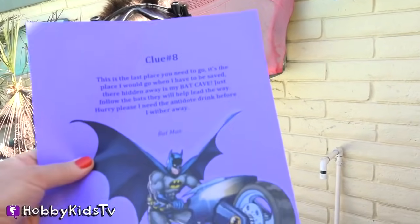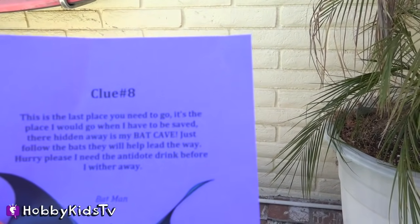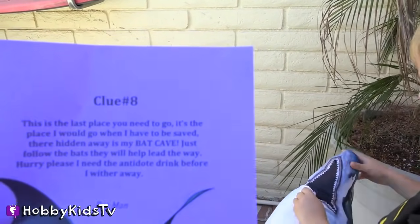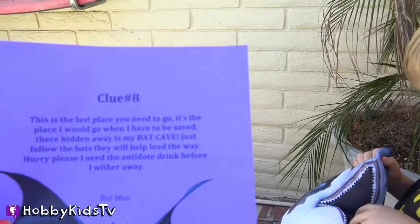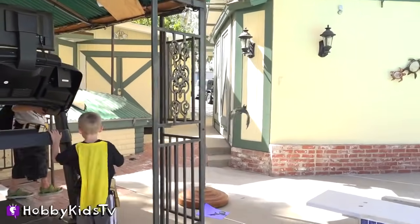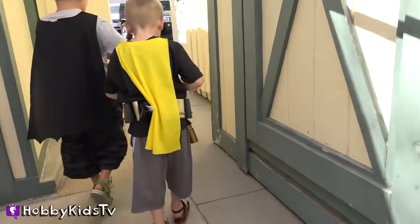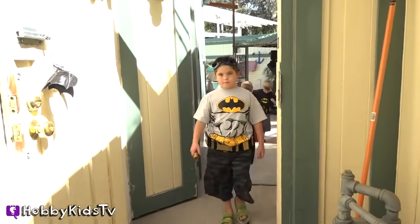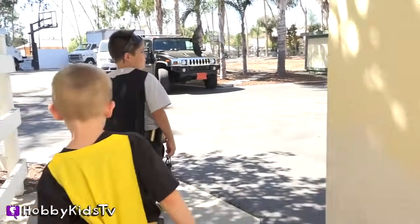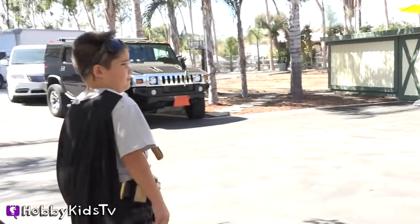Clue number 8. This is the last place you need to go. They're hidden away in my bat cave. Just follow the bats, they will help lead the way. Please hurry, I need that special drink. Okay, we gotta follow this bat. Follow that bat.